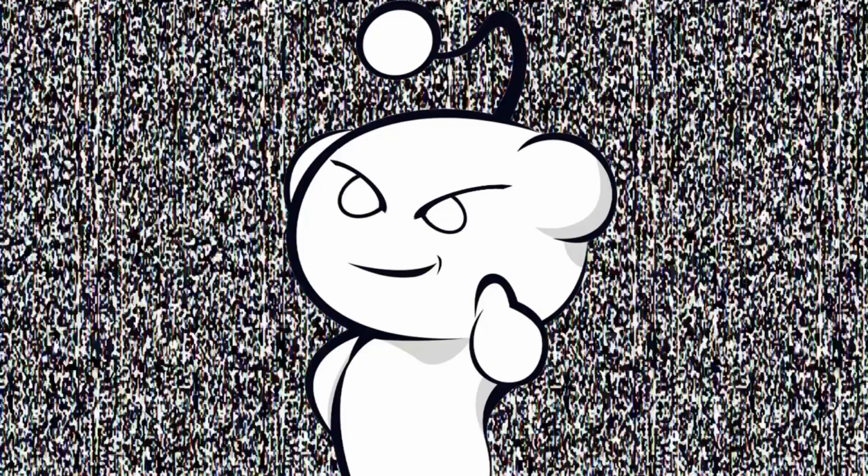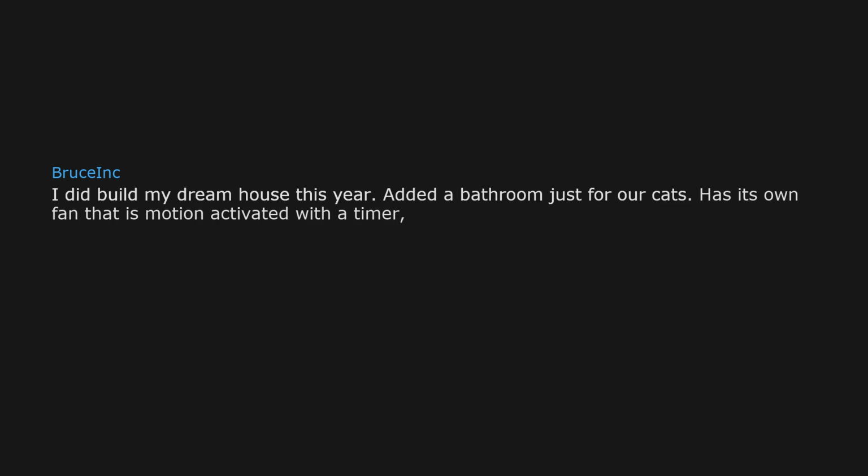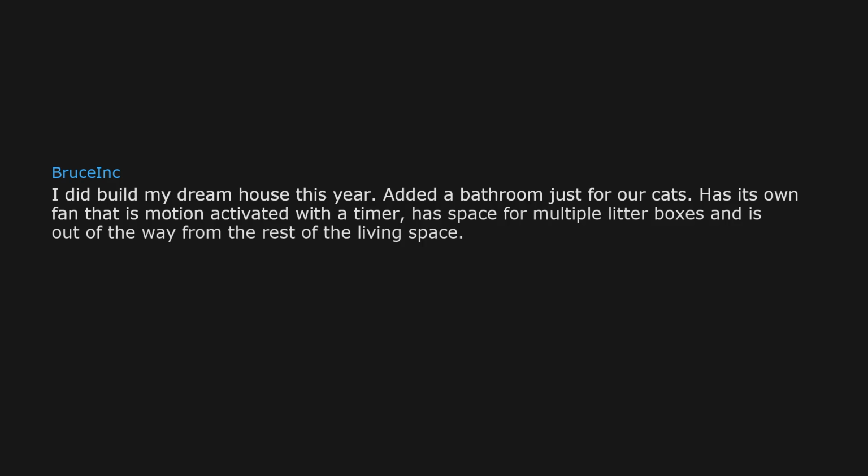I did build my dream house this year. Added a bathroom just for our cats. Has its own fan that is motion activated with a timer. Has space for multiple litter boxes, and is out of the way from the rest of the living space.